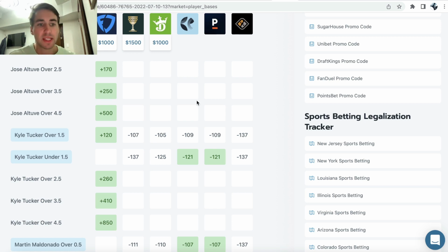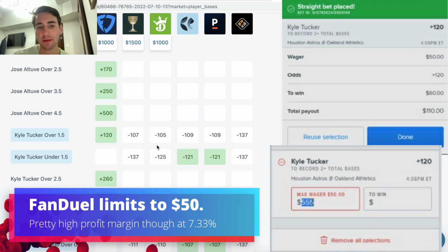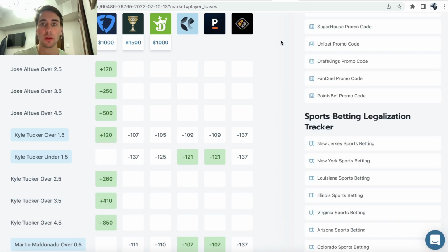I don't know. It depends who they're playing. But essentially, all that information is encompassed in the sportsbook's odds. So the fact that every book is only giving us like minus 105 to minus 109 on Kyle Tucker over 1.5 bases, it's pretty clear that this is a bet we want to be on as a sports bettor. So I locked it in for the maximum possible, $50. So lock it in.